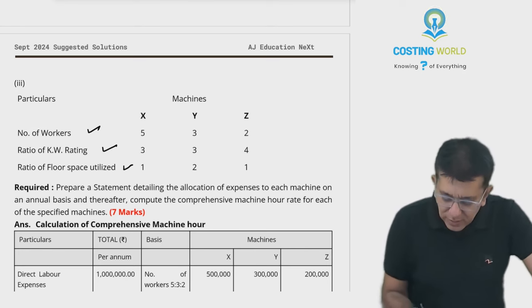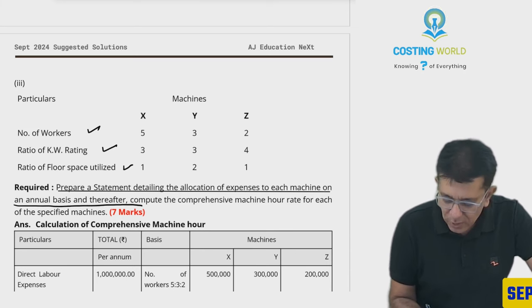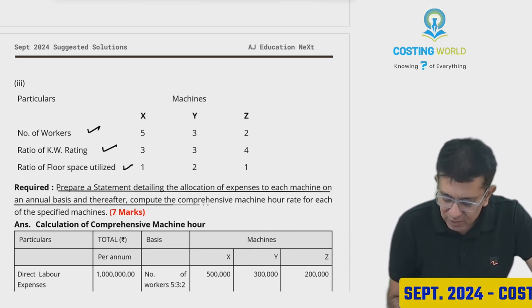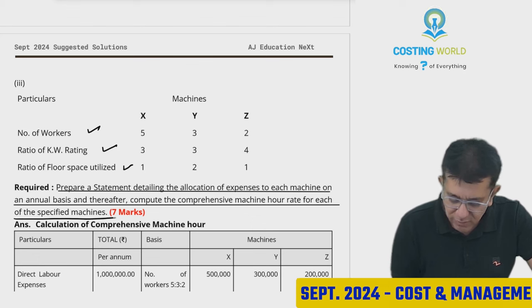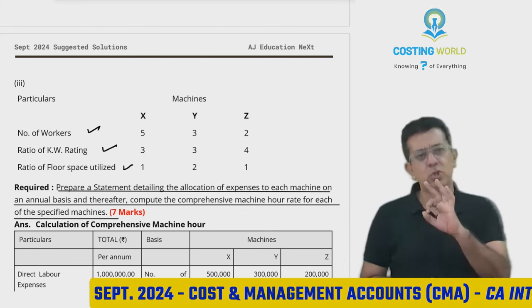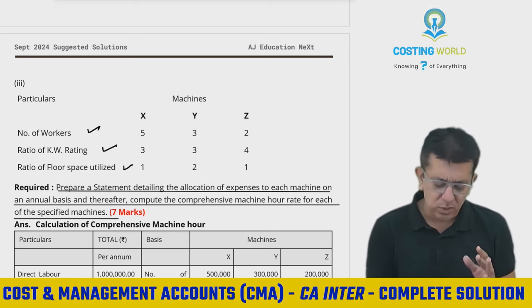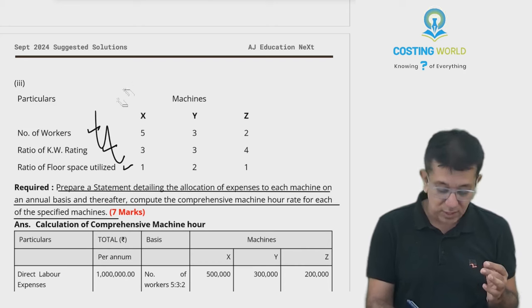Required, prepare a statement detailing the allocation of the expenses to each machine on annual basis, and thereafter, computing comprehensive machine rate for each of the specified machines. Now, this was a tough question, to be honest. Not everybody would have got this thing correct. But if you have got it, then it should be very good.